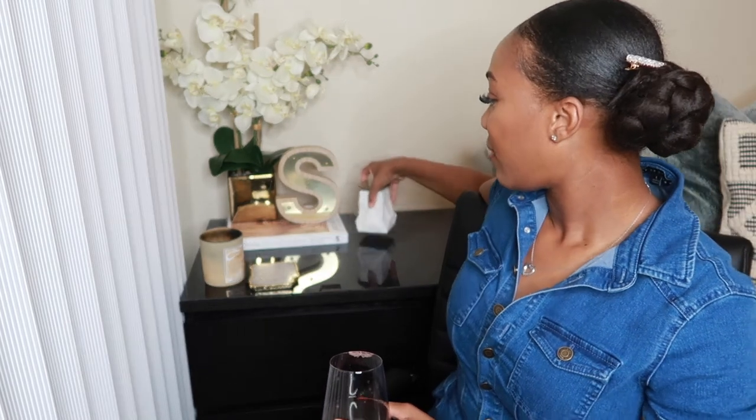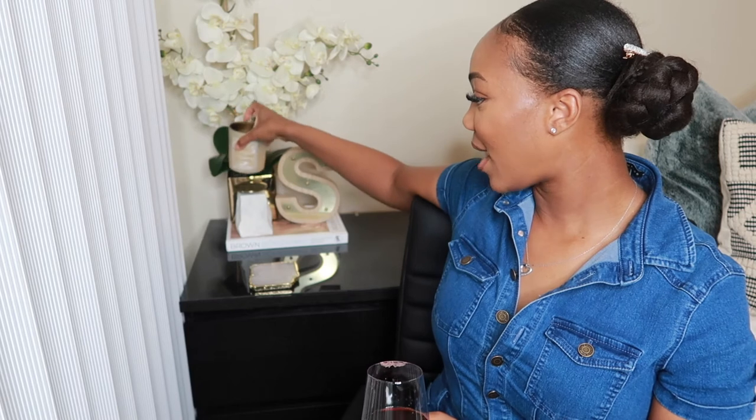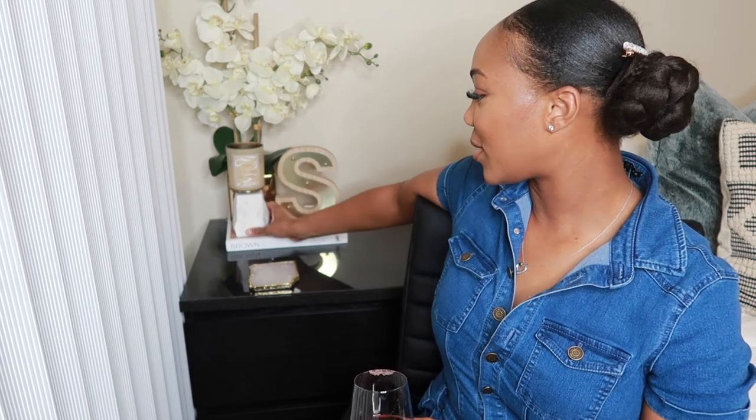So that's my little, would this be considered a credenza? I don't know, but I'm getting better at styling credenza, coffee table kind of vibes. My boyfriend is a little jealous of my little setup over here. I'm gonna get him right though.